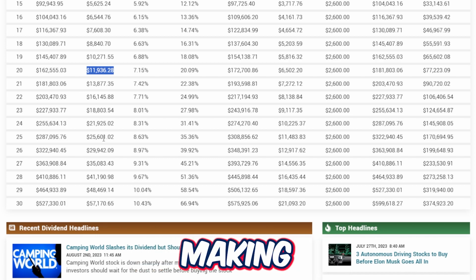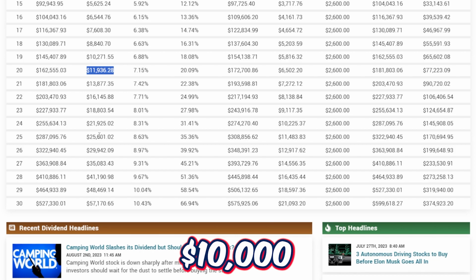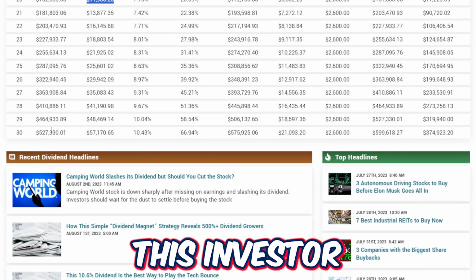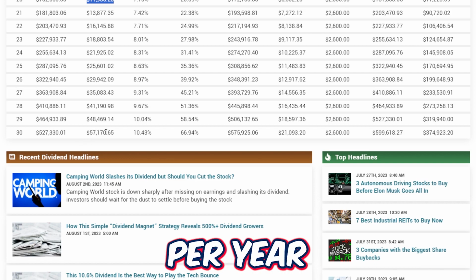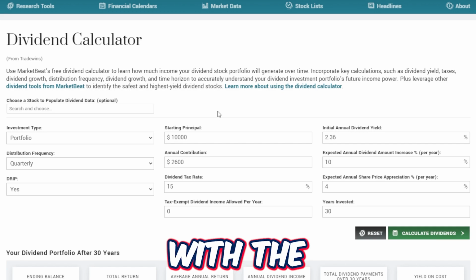At this point, this investor is making over $2,000 every single month in dividends, with once again a $10,000 initial principal and just $50 every single week invested. And by year number 30, this investor would have $527,000 in SCHD in theory, with over $57,000 per year in dividends paid.